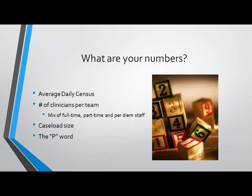But when you look at your organization, everything seems to hinge upon the average daily census, because the average daily census helps to determine how many teams there are within the agency. But also consider, are there any specialty teams? For example, a maternal child health team. Do you have a team of nurses that specialize in psychiatric nursing? Has your agency provided a niche in the community related to a particular area?